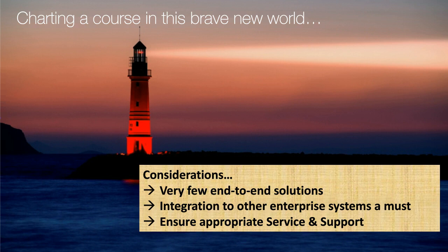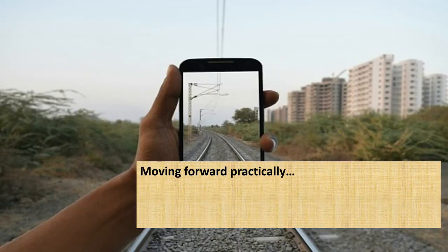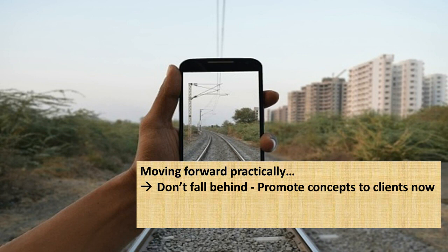So how do you move forward practically? First of all, it's important not to fall behind. This is a very important concept, and I can tell you from personal experience, is extremely powerful when talking to senior administration at healthcare organizations. With all the crazy evolutions in healthcare and payments and everything else, they're absolutely looking for every way and every advantage to be able to better run their organization in the future. So we would encourage you to promote these concepts to your clients now.